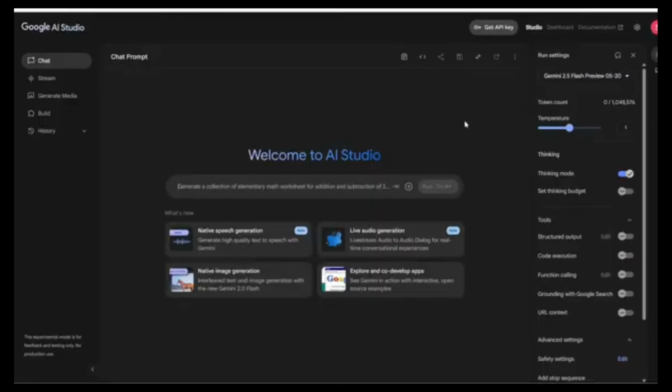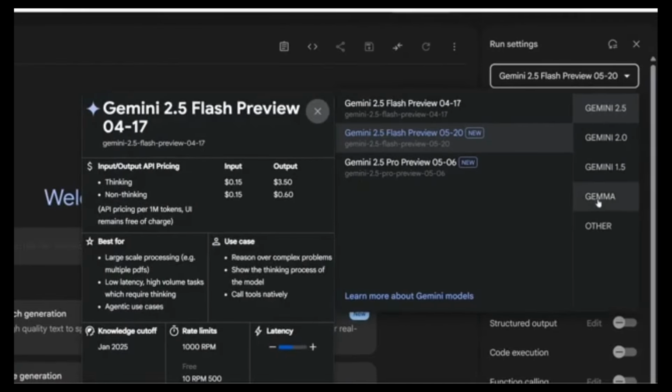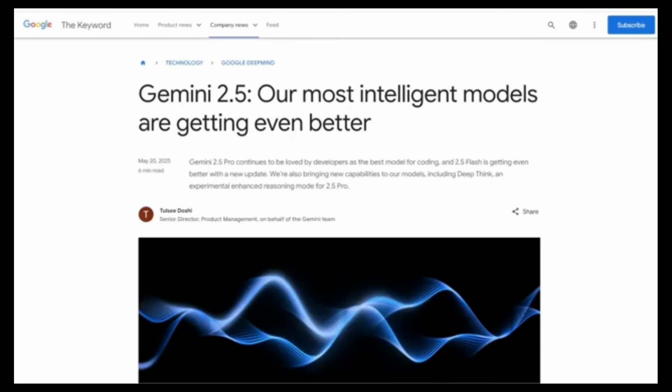You can either download it from GitHub or access it through the Google AI Studio. All you have to do is click on the button at the top right corner and switch to Gemma 3N. You see the one with the 4 billion. And with this, you'll be able to have access to Gemma 3N no matter the device you are using.